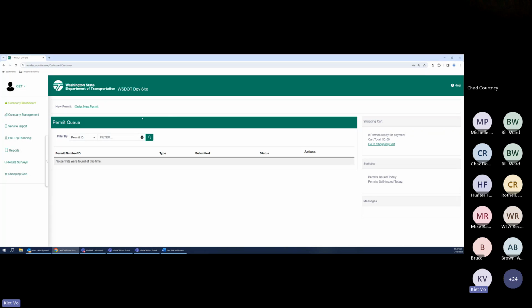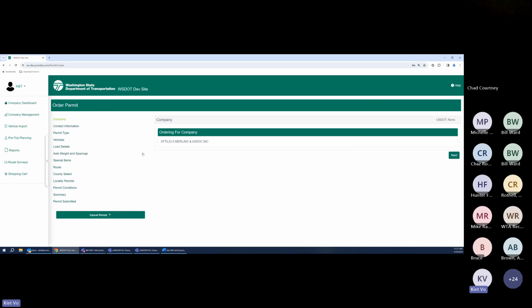All right, so now that we've got our vehicle imported into our company data, we've got a second user established in Chaz. We can go ahead and start ordering permits, right? As you can see, there is the new permit. You can order a new permit link here. We'll go ahead and click create that, click order new permit.